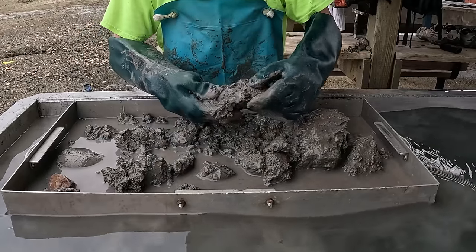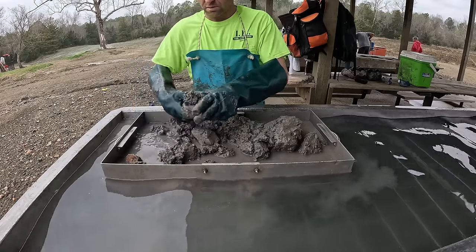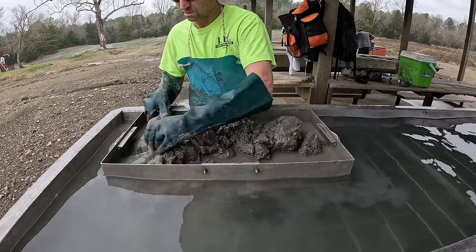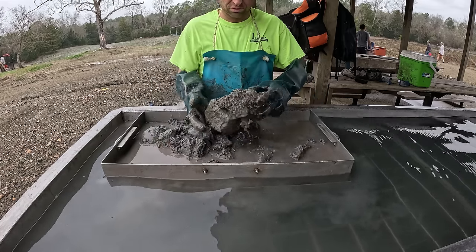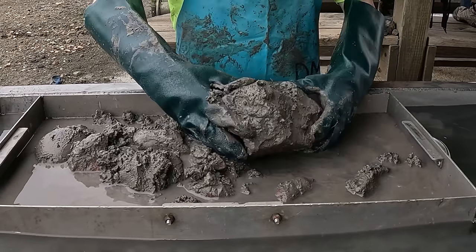And it's broken jasper. That's good. Be all big, perfect pieces like this. There's a nice broken piece. Big chunk of sandstone. Look at that. Better get all that off. There'll be cavities in there, the diamond inside it.